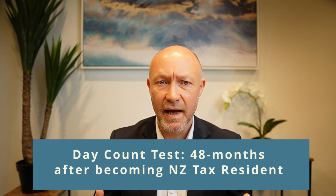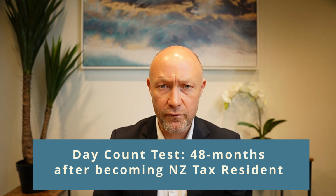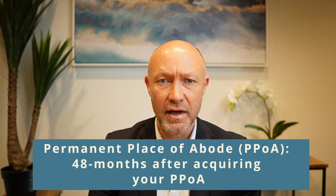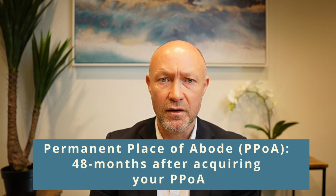The length of the transitional residency period differs slightly based on how you became tax resident. If you became tax resident from the day count test, the exemption is backdated to your arrival date and will last for 48 months from being tax resident in New Zealand. If you became tax resident from establishing a permanent place of abode, the 4 years ends the month after you established the permanent place of abode, so this might mean your transitional residency period is slightly shorter compared to the day count test.